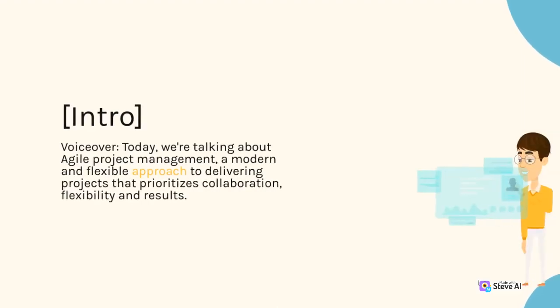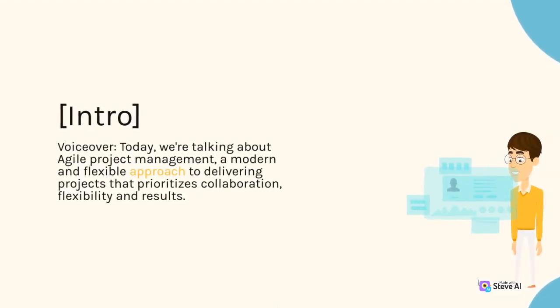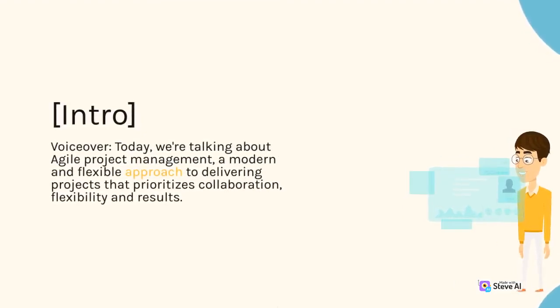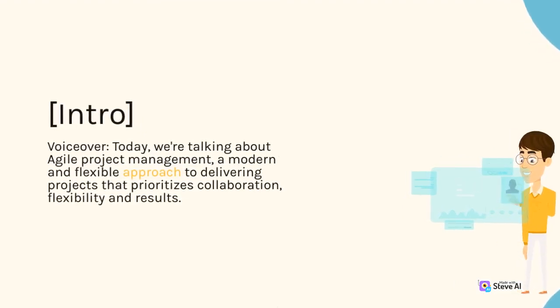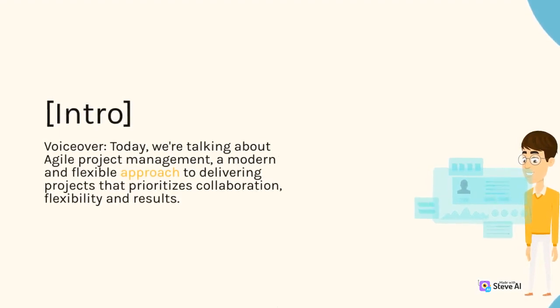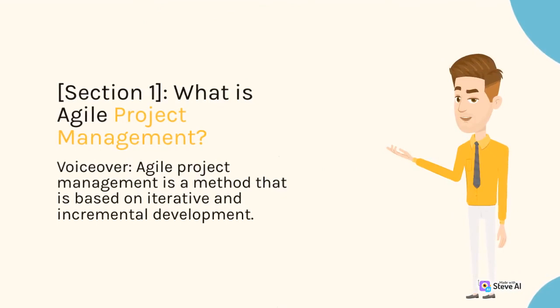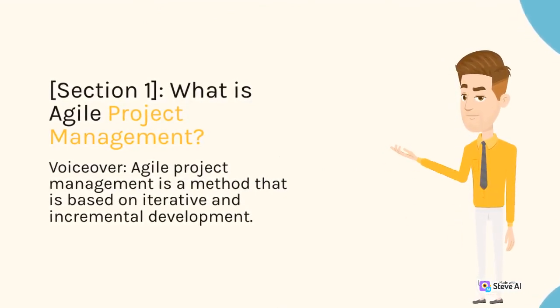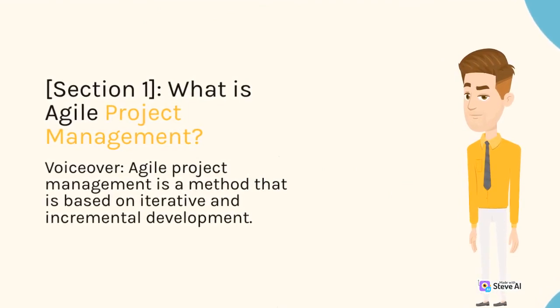Today, we're talking about Agile project management, a modern and flexible approach to delivering projects that prioritizes collaboration, flexibility and results. What is Agile project management? Agile project management is a method that is based on iterative and incremental development.